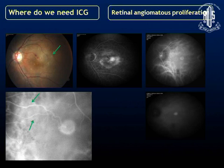Unlike CNVM secondary to age-related macular degeneration, we have to remember RAP lesions are very much intolerant to anti-VEGF alone. If you are going to treat RAP lesions with injections alone, they are not going to improve. You can keep on injecting 10, 15, 20 injections, it is going to be the same. Either you have to combine some sort of laser therapy or PDT to treat these RAP lesions. Basically, you have to go after this anastomosis. ICG helps us pinpoint where this anastomosis is occurring, and you can treat it either with PDT or with a focal laser, then combine with anti-VEGF. Fundus fluorescein angiogram gives us information that there is something happening here, but it does not tell us what the exact lesion is.